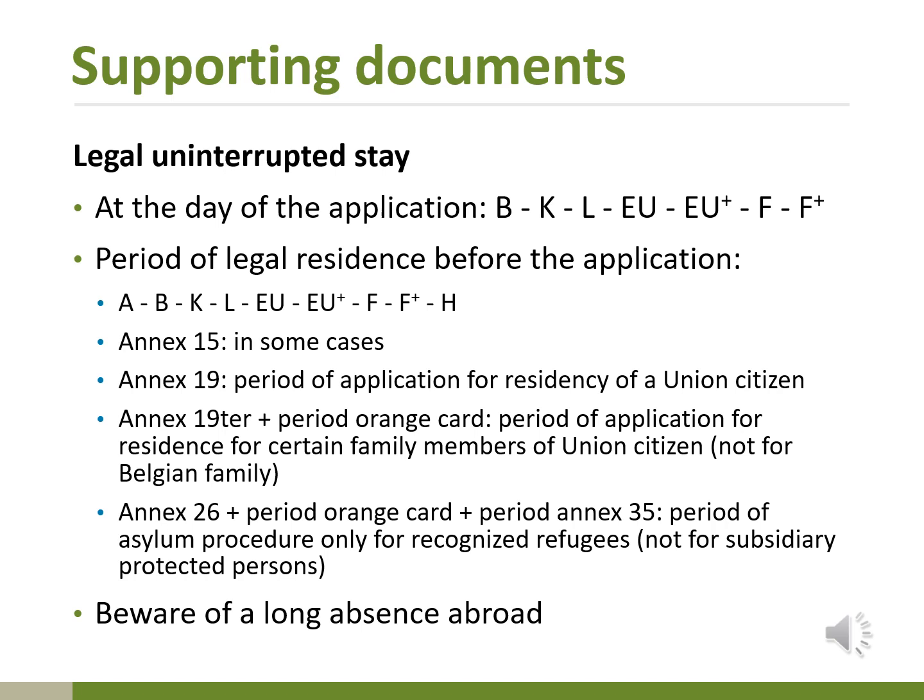So for each situation, you are allowed, for the last 5 years once you apply for nationality, to be abroad or to miss your legal stay here in Belgium for a certain period. For instance, if you are absent for a year, or a year and a half, or 2 years in some cases, depending on what ID card you have, that means you have an interrupted stay and you should start counting a new 5 years.